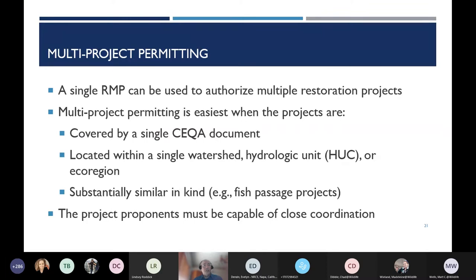If the multiple projects are located within some reasonably defined area, like a single watershed or hydrologic unit, possibly even an ecoregion, that makes it a little bit easier. We don't want to be issuing a multi-project RMP where one project is in the North Coast and another is in the Bay Area. It's just too difficult to come to consistent permit terms and everything.